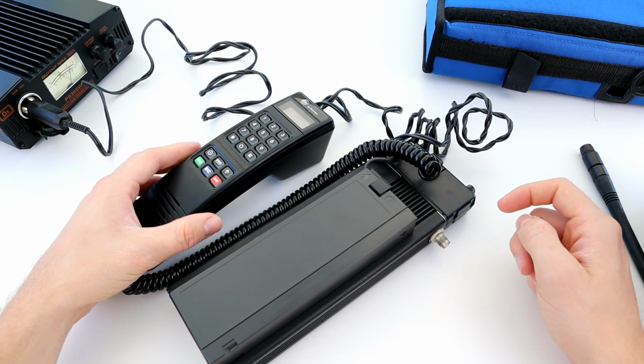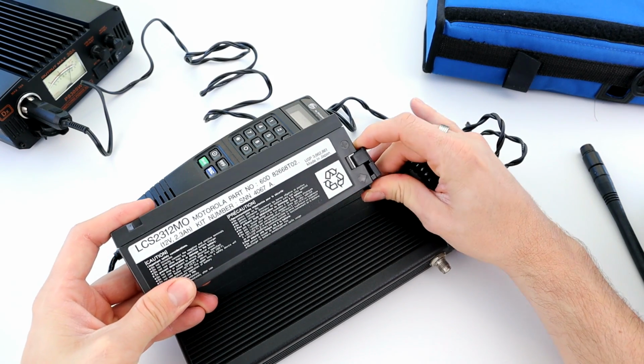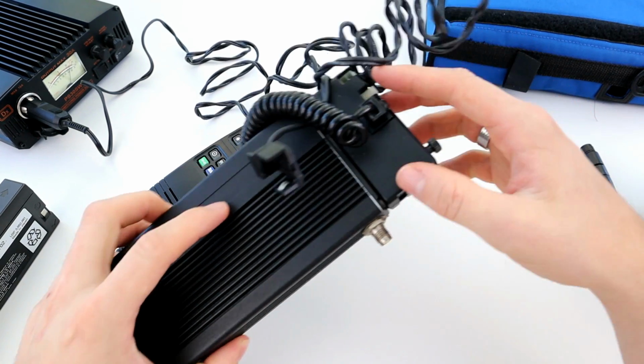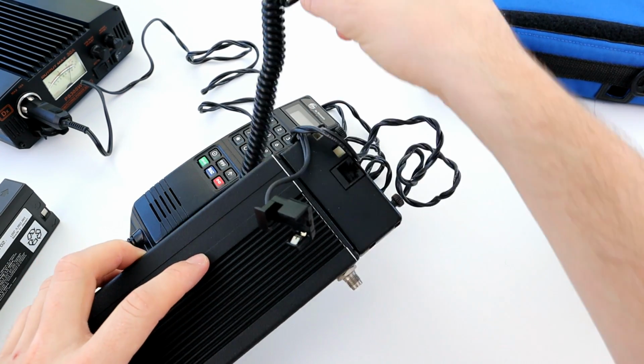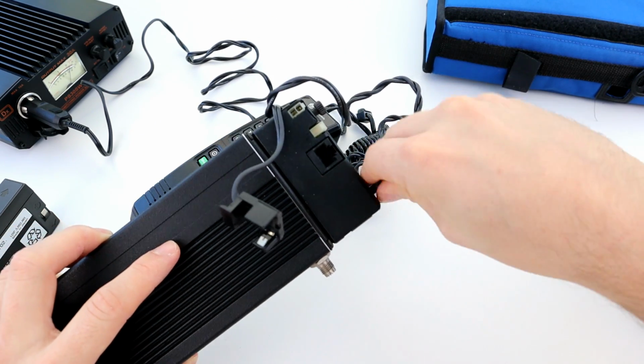But yeah, this is a nice little unit. So as I say, we've got the battery here, which just plugs and unplugs like so, and then on the top you can see where the handset plugs into place, and then we've got an adapter here which actually unscrews.